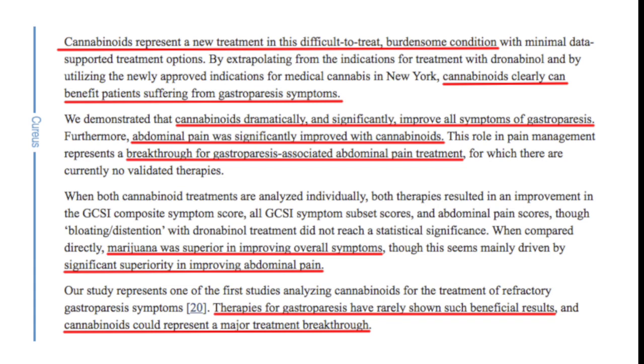In the words of the researchers, they observed that when both cannabinoid treatments were analyzed individually, both therapies resulted in an improvement in the GCSI composite symptom score, all GCSI symptom subset scores, and abdominal pain scores as well, though bloating with dronabinol treatment did not reach a statistically significant level. When compared directly, marijuana was superior in improving overall symptoms, though this seems mainly driven by significant superiority in improving abdominal pain.